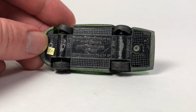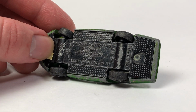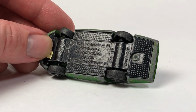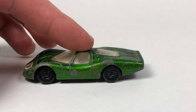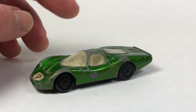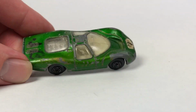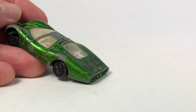And this one is in 1/56 scale. Here's a look at the base. This is Ford Group 6, made in England. Copyright date 1969. Superfast. And it's in really rough shape. So the wheels are not doing so hot. The windshield's got a crack in it. It's all scratched up. It's got somebody's initials on it in the back there. But a pretty cool car.